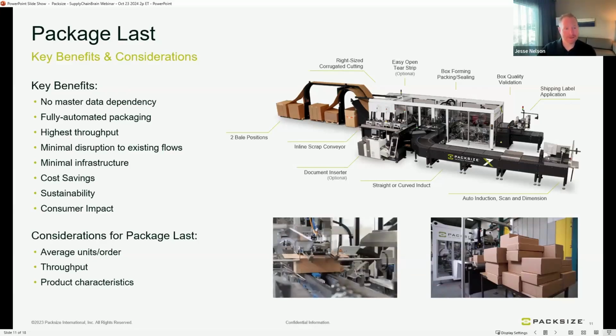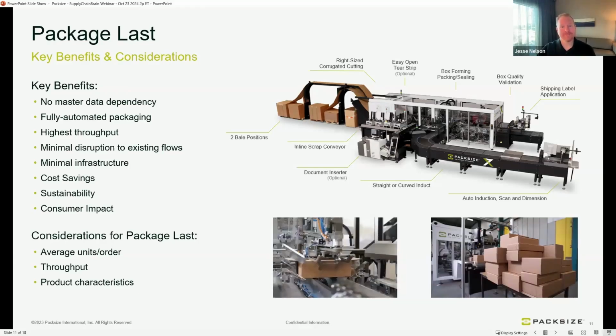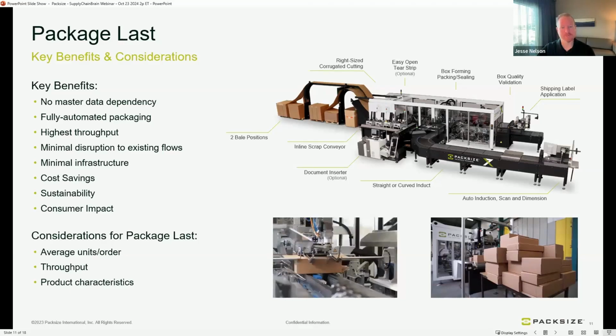And then throughput is another consideration that you should take into account. Machines like the X7 are great solutions for high volume facilities. However, if your volume isn't high enough to justify this level of automation, there's other solutions that our team can work with you to identify to ensure a positive return on investment while also getting all the benefits of right sizing. And then product characteristics are the last thing that I would recommend companies considering. So for example, are your products easily conveyed? Are they fragile? Do you need special handling? Those are all different things to take into account as you consider this type of a solution.